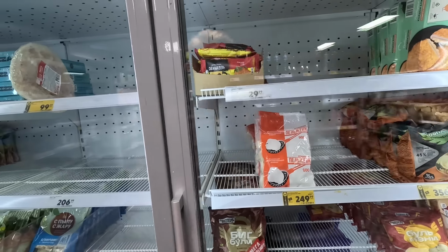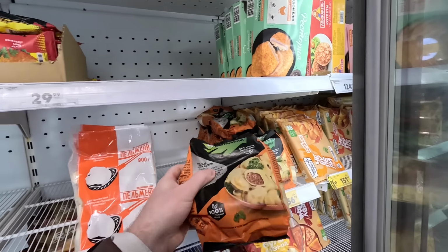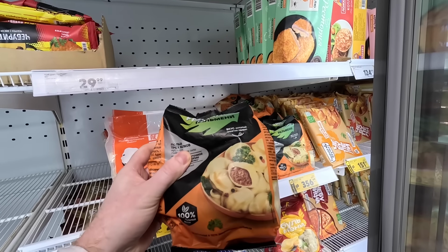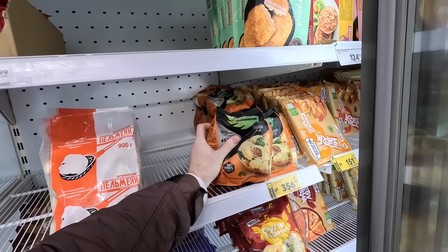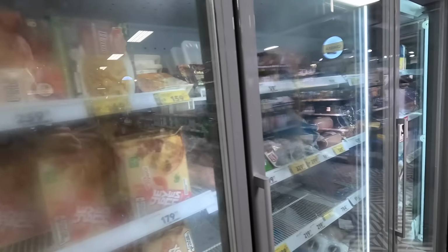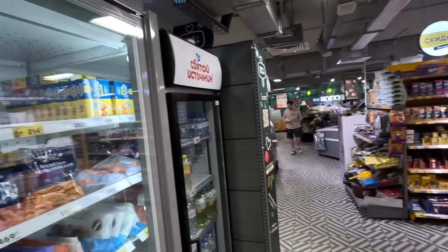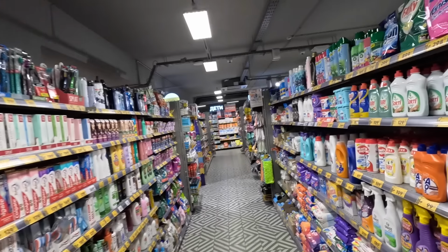Pelmeni. So pelmeni is a real staple of Russian cuisine. It's like little dumplings and you get different things in them, different meats and stuff like that, but pelmeni is very, very popular amongst Russian people. I like it, it's alright. I don't think I would order it at a restaurant or anything, but if I do eat it, it's alright.